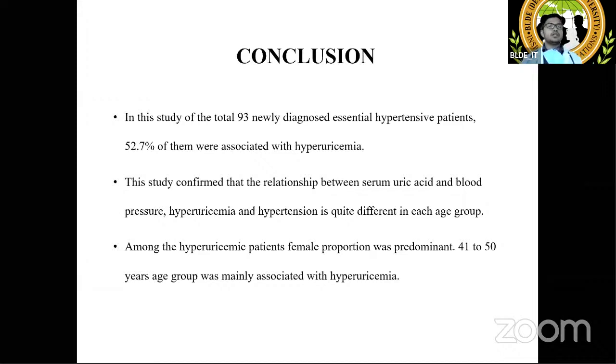Conclusion: in the study, a total of 93 newly diagnosed essential hypertension patients were included. Out of that, 52.7% were associated with hyperuricemia. This study confirmed that the relationship between serum uric acid level and blood pressure, hyperuricemia and hypertension is quite different in age groups. Among the hyperuricemic patients, female proportion was predominant, and the 41 to 50 age group was common.